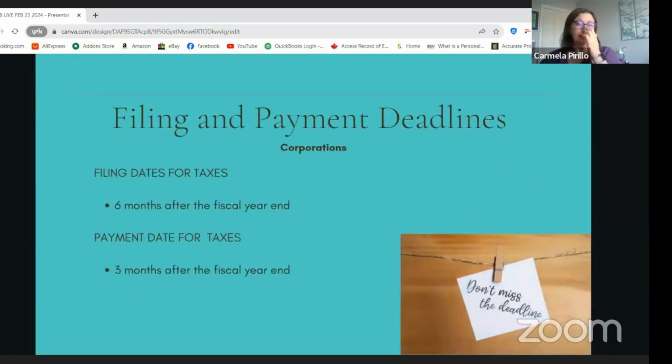For a corporation, again, they've got different filing and payment dates. Depending on when your fiscal year end is, your filing is due 6 months after the fiscal year, and your payment is due 3 months after the fiscal year. So if you don't file within 3 months, there's no late filing penalty because you still have another 3 months to file. But your payment, they're going to charge you interest if you don't pay.